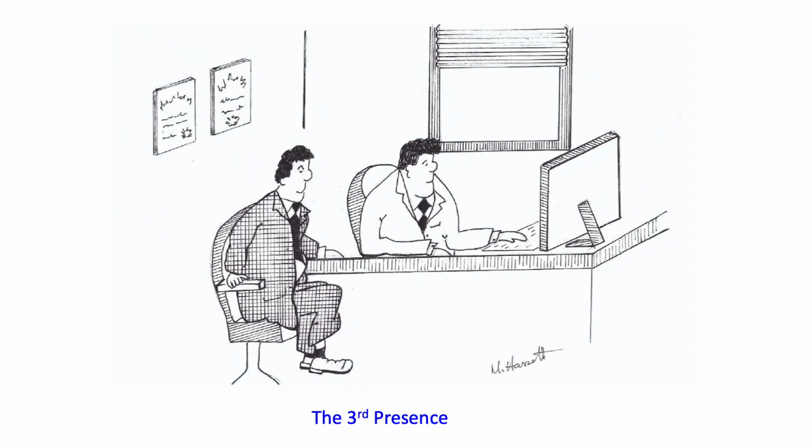Then, of course, there is the modern problem of the third presence in the doctor-patient interaction. This is a situation where medicine has gone digital and the doctor is staring continually at the computer screen to the exclusion of the patient. One way around this is to employ a scribe or, at very minimum, allow the patient to share the screen.